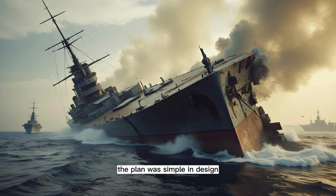The plan was simple in design but complex in execution. Head for the Denmark Strait between Greenland and Iceland, then burst into the Atlantic. Once there, the two ships would split up, if necessary, to maximize chaos among the convoys. But nothing went unnoticed in war.